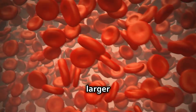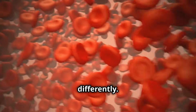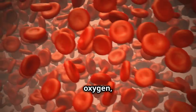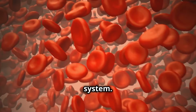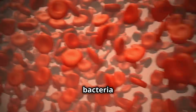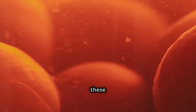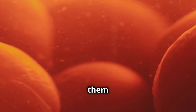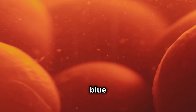White blood cells are larger and reflect light differently. Unlike red blood cells, which are primarily responsible for carrying oxygen, white blood cells are part of your immune system. They help to identify and destroy harmful pathogens, such as bacteria and viruses. When light hits these white blood cells as they flow through the capillaries in your eye, you perceive them as bright dots moving across a blue background.